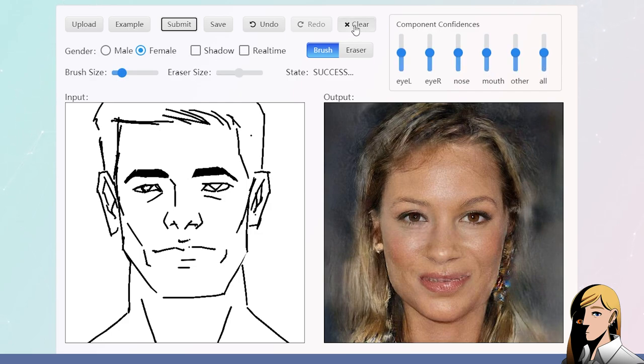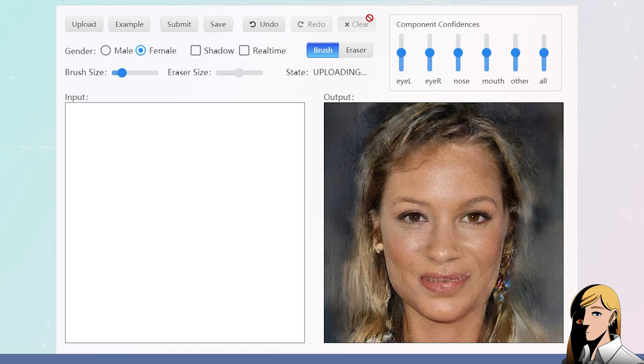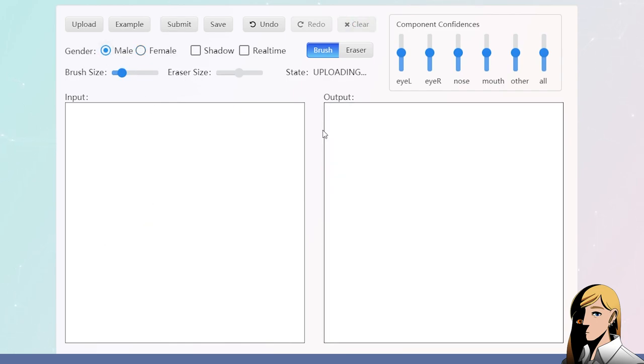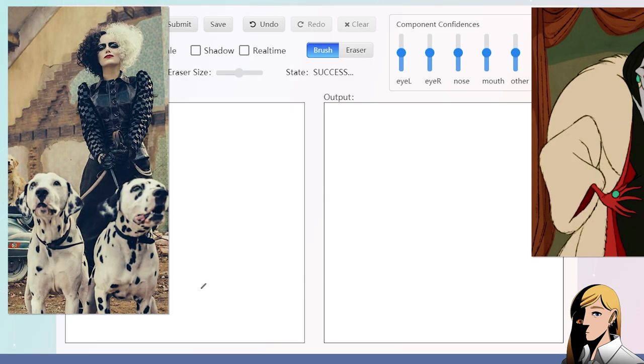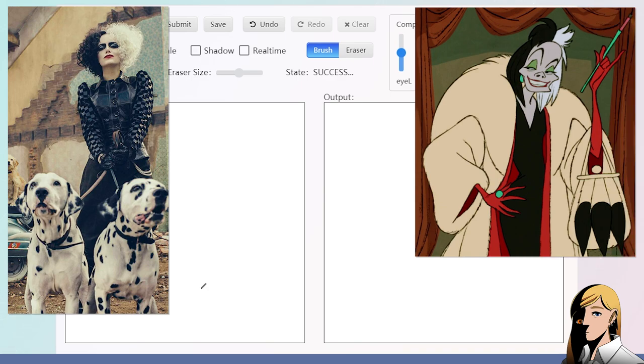All right. Who should I draw? This is like the last one, so I feel like we've got to do something really, really big. Okay. Really big, really bold. Well, we've got the new Cruella de Vil movie coming out. What about a Cruella de Vil classic? Disney Cruella de Vil? A classic Cruella. Yeah, hit us with the Cruella.